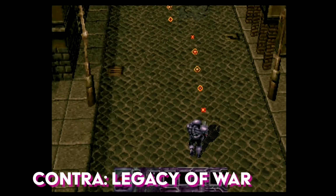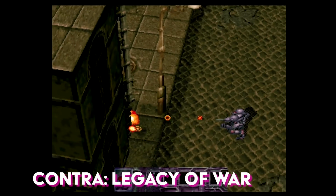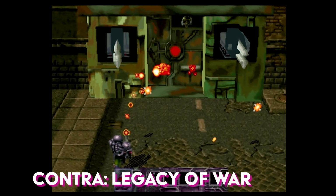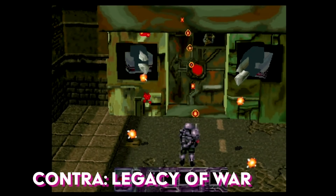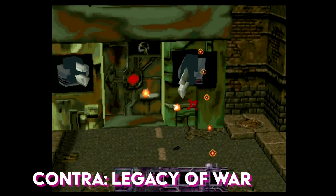Up next, we have Contra Legacy of War. Ah yes, this game was the black sheep of the Contra family. It was the first one that stumbled into the 3D era. It was released in '97, and this game ditched the series' signature side-scrolling action for, let's face it, clunky 3D gameplay, and they even packaged 3D glasses with it.